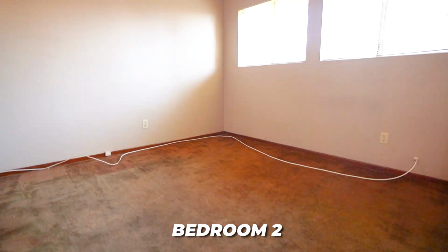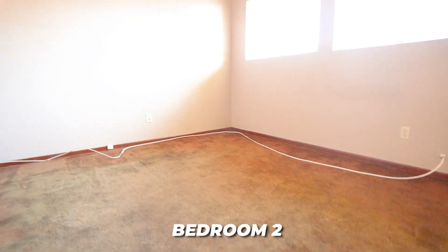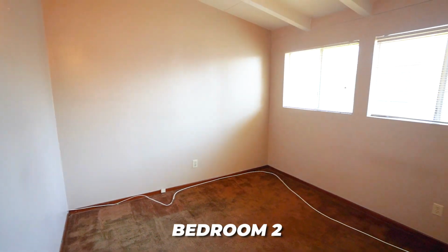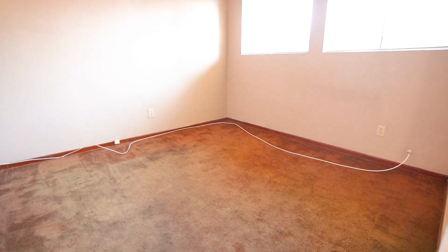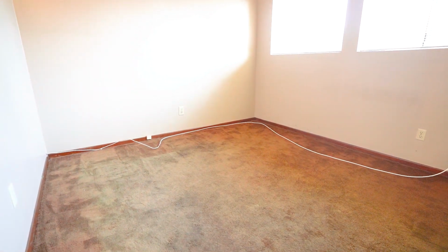That's bedroom 1. Okay folks, this is bedroom number 2. Also has the old carpet. It's in need of paint, has the old metal windows, exposed beams. And I'm gonna say this bedroom here is going to be about a 9 by 10.